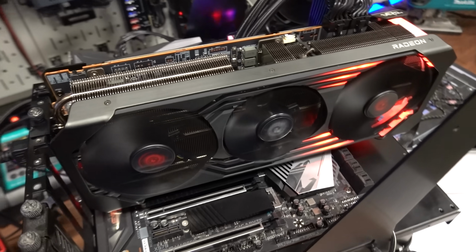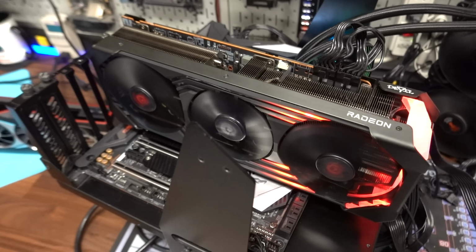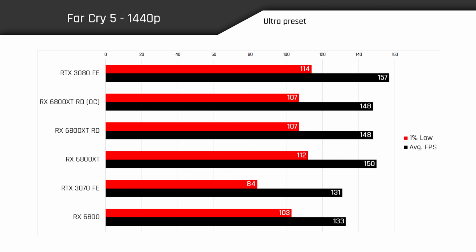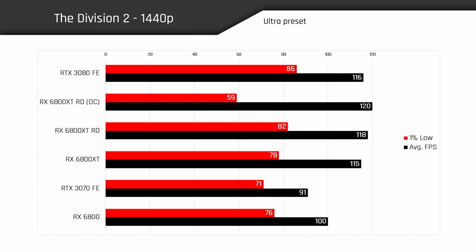When it came to the actual games, at 1440p, we didn't really see much uplift. In fact, in Ashes of the Singularity, I don't know what's with that title, but for some reason we were losing a couple frames, maybe just 2 or 3, as you saw in the slides. Nothing major, but it was consistently underperforming, so for whatever reason that title didn't like our overclock. And in the other games at 1440p, there was really not much change at all, maybe a frame or two, which I'll chalk up to margin of error.